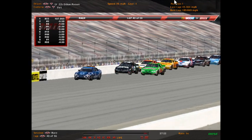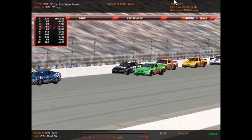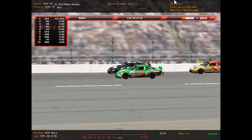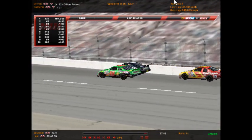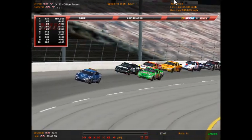At one time, I think, he was the all-time win leader of this race, and I think that might have been surpassed at this moment. Poteet is hoping to get a win here today at Darlington, but he's got to hold off some fast cars here.